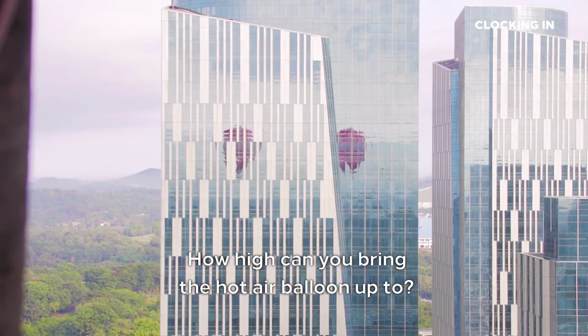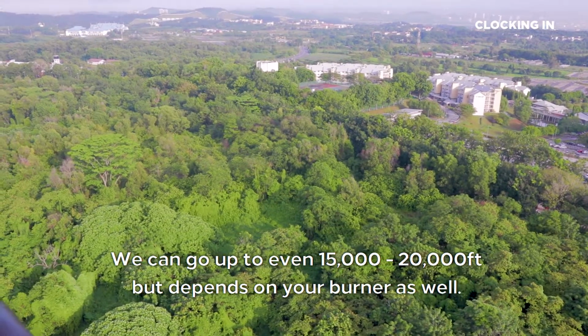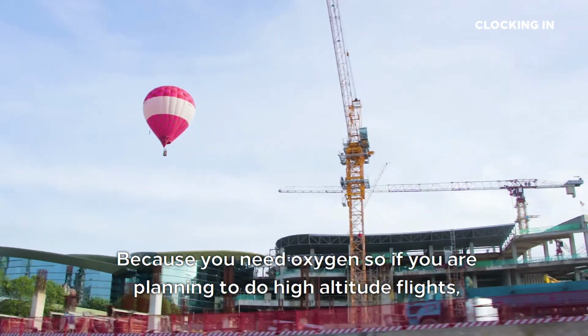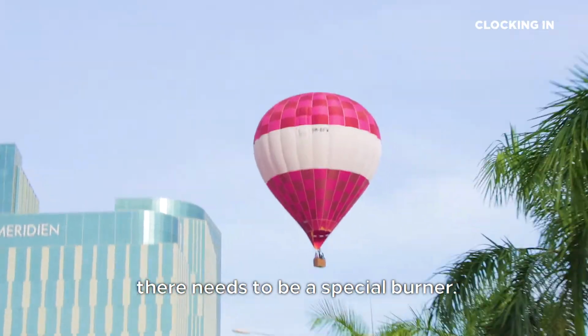How high can you bring the hot air balloon up to? We can go up to even 15,000, 20,000 feet, but it depends on your burner as well because you need oxygen. If you are planning to do a high altitude flight, there needs to be a special burner.